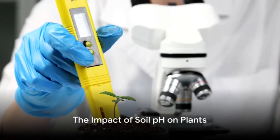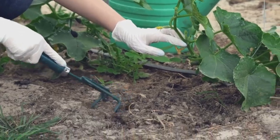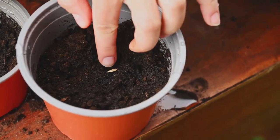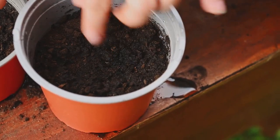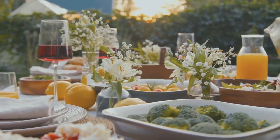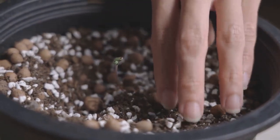Now, how does this pH business affect your beloved plants? Well, think of soil pH as a sort of gatekeeper. It determines which nutrients are available for absorption by our green friends. Imagine preparing a lavish feast, but the dining room door is locked. That's what happens when the soil pH is either too high or too low. Essential nutrients like nitrogen, phosphorus, and potassium can't get to the plants.